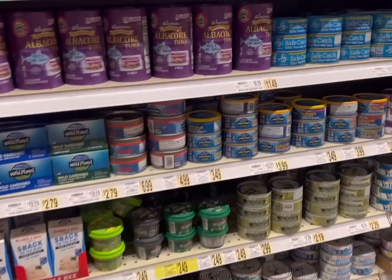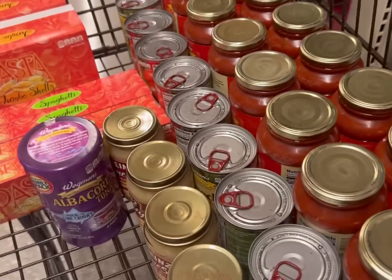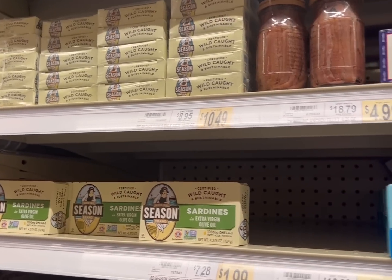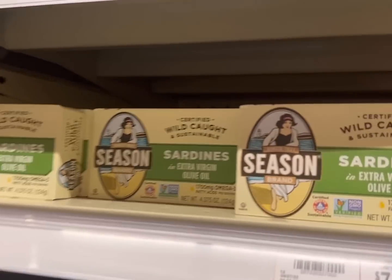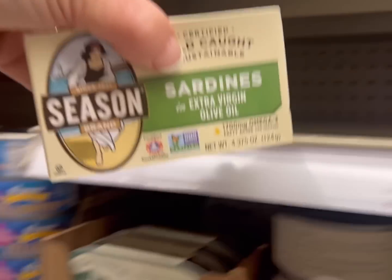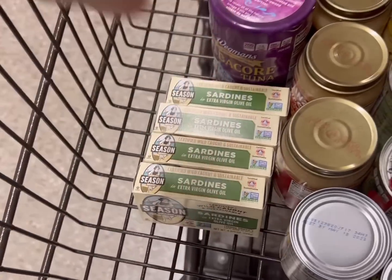We're running low on tuna fish. James and Josh both eat tuna fish nearly every day. And I need sardines for Around the World Monday tonight, Portugal. I have no idea what kind of sardines to get. I guess I'll get these ones in EVOO, and I have no idea how many to get either. Hopefully that's enough.